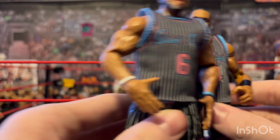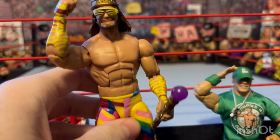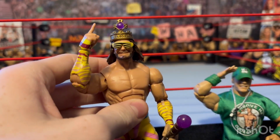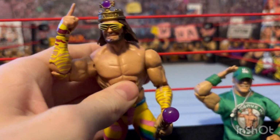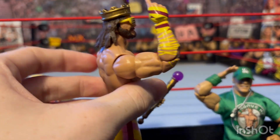Next one up is the WrestleMania 39 line. This figure is absolutely awesome. It is the Macho King figure. This thing is so good. Head scan's great, just so cool, but there's just not enough accessories. If he had the robe that he usually would come out in, I would totally put this in my top 10, but it is missing a couple things.